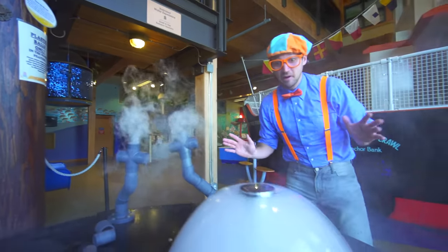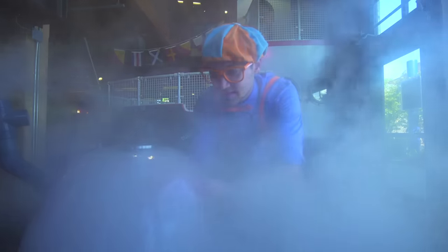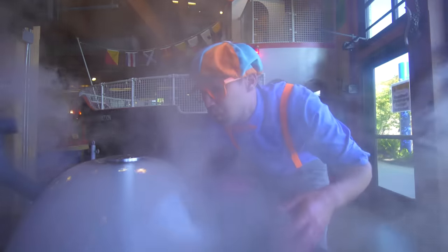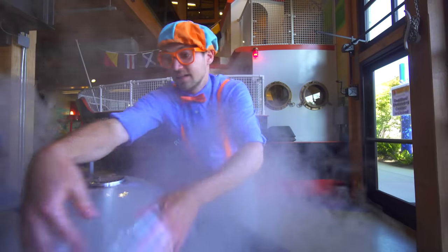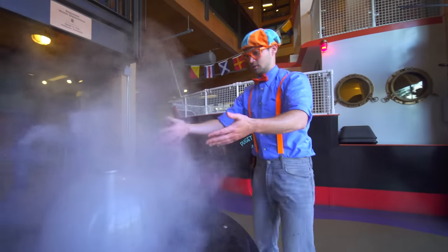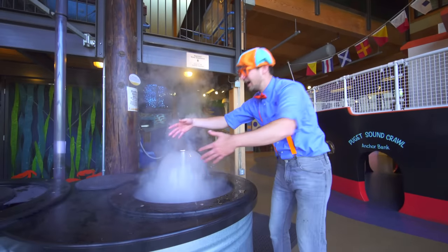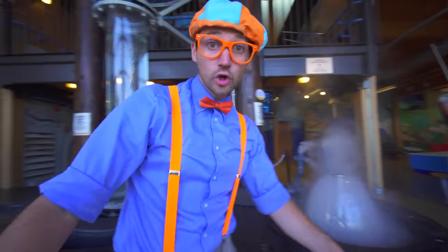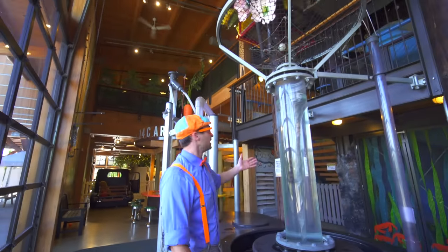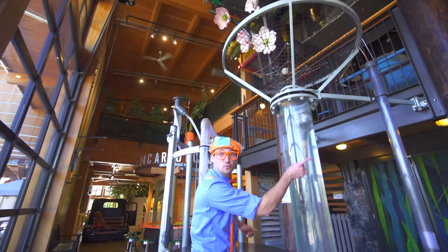Okay, wow. Oh, and look at this. Whoa, this has smoke beneath all this water. Can you see it? Wow, it's so fun to touch. It feels so good. Whoa, wow, my hands are really wet. Okay, whoa, look at this. Wow, it's a vortex. Kind of like a water volcano. The water just spins around really fast.